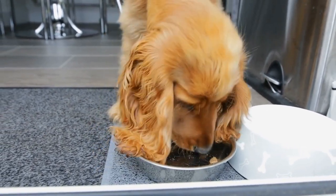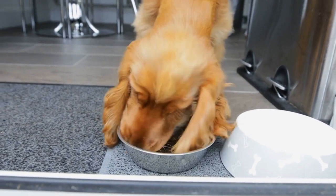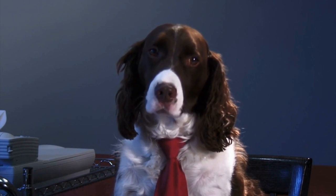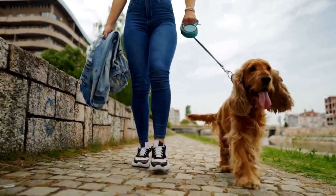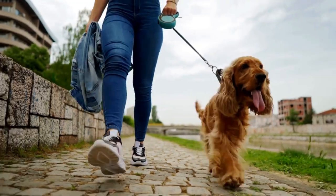Cocker Spaniels are known for their stunning looks and friendly personalities, making them a popular choice for many dog lovers. If you have recently welcomed a Cocker Spaniel puppy into your home, it is important to understand the specific care needs of this breed. In this article, we will provide you with essential tips to ensure that your new furry friend receives the best care possible.